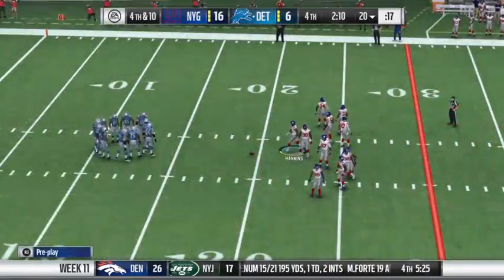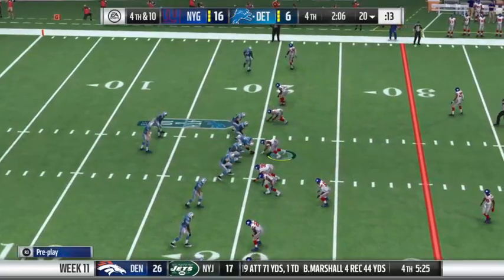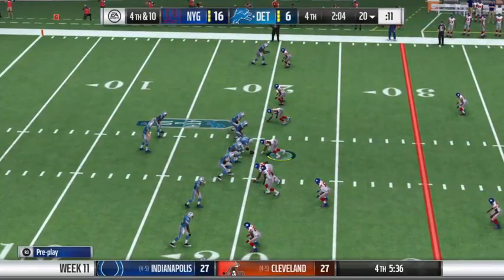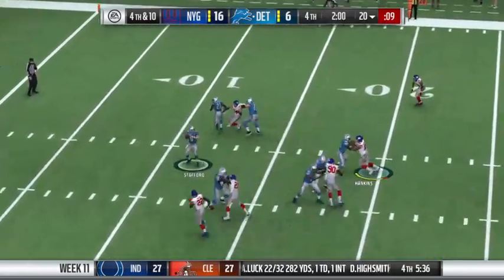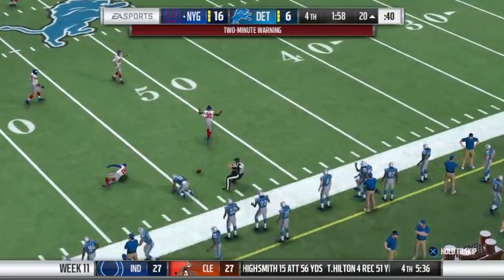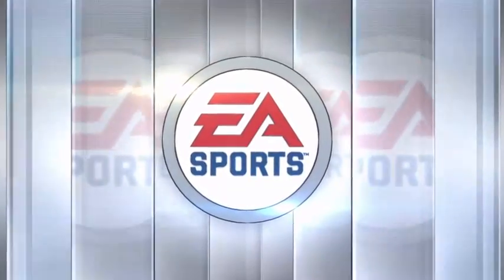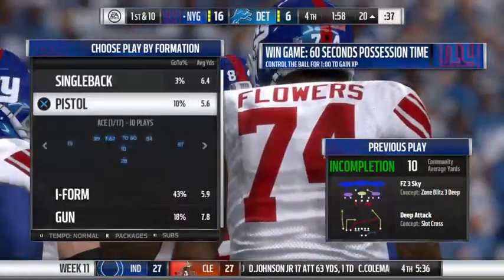All right, they're going to try and keep hope alive here on 4th down. They're going for it. Desperation time for Stafford on 4th down. And that is incomplete. Time for a break. We'll come back to wrap this one up after this.